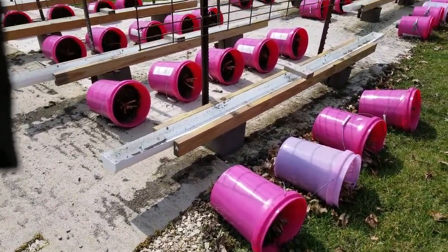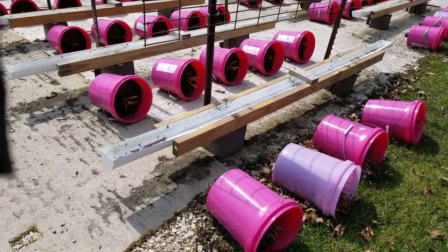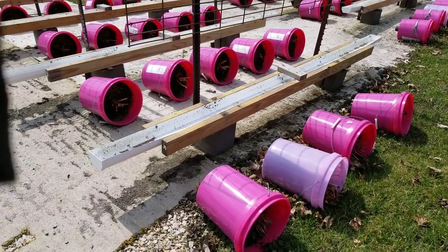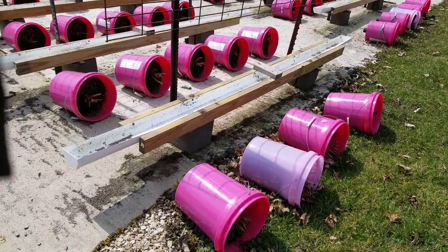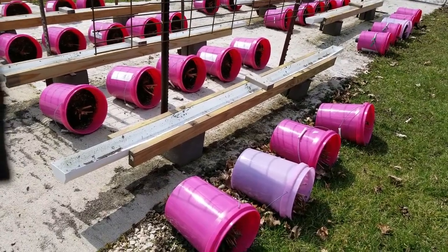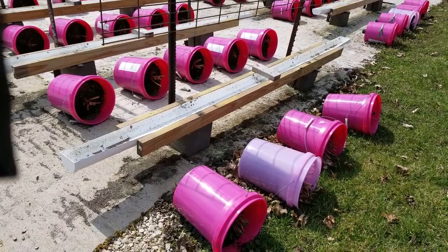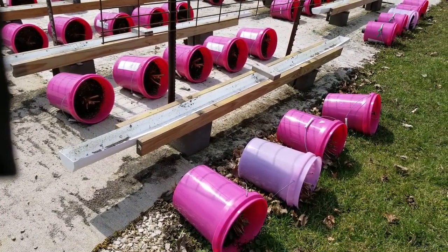We start with a vinyl rain gutter, 10 feet long, and cap it. Glue a cap at both ends. Then you frame it in 2x4s, weather-treated 2x4s. You use roofing screws that have the gaskets attached, and attach the rain gutter to the 2x4s.